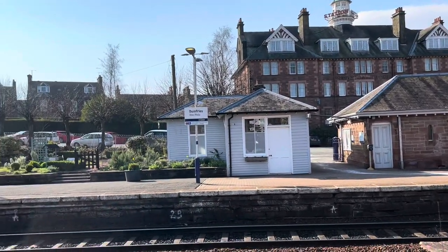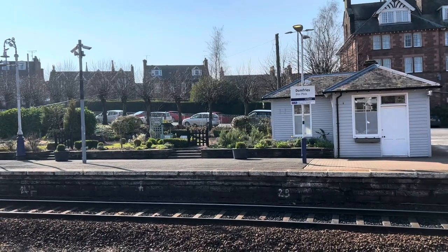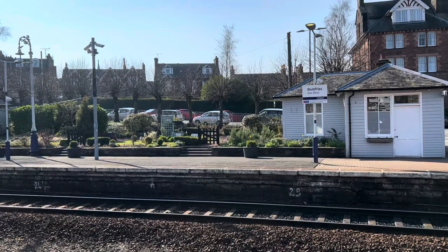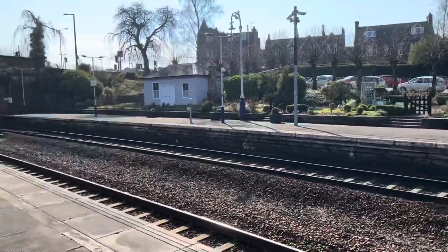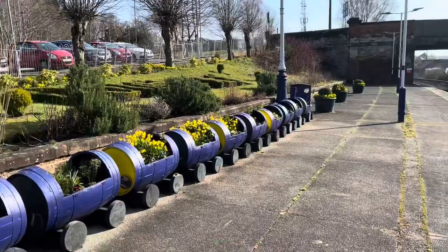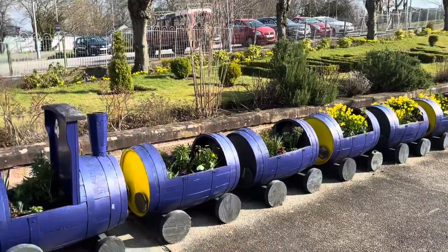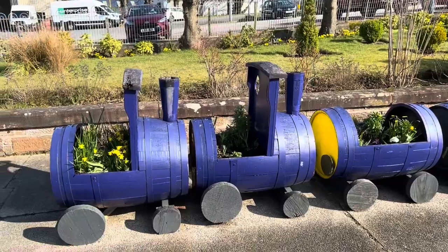And it's a lovely station, just looking at some of the gardens here, it actually reached the finals of the Station Best Garden Awards a few years ago. And over here on platform 2, where I'm standing now, is this lovely little miniature train with beautiful spring flowers, crocuses, daffodil bulbs in there, all coming out. It's really lovely.